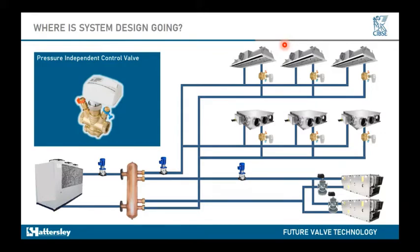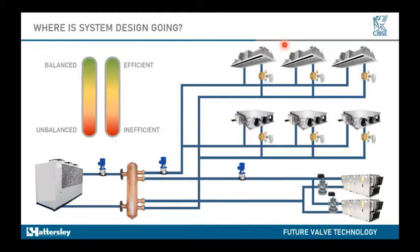The pressure tappings either side of the valve are not for flow regulation on this type of unit. It's really there to ensure that you have the correct pressure in terms of activation of these PICVs. And we'll talk about that with a practical demonstration by my colleague in a few minutes. But by introducing the PICV, you've got a much better balanced system, and it becomes a much more efficient system.